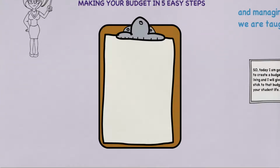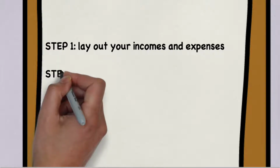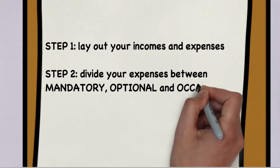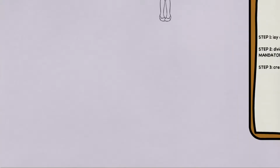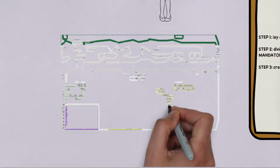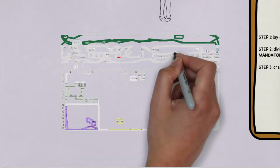Making your budget in 5 easy steps. Step 1. Lay out your incomes and expenses. Step 2. Divide your expenses between mandatory, optional, and occasional. Step 3. Create a digital budget spreadsheet. If you're not proficient with Excel or any other spreadsheet software, there are literally thousands of ready-to-use templates for you to just fill in the blank.